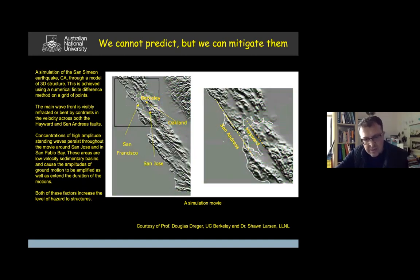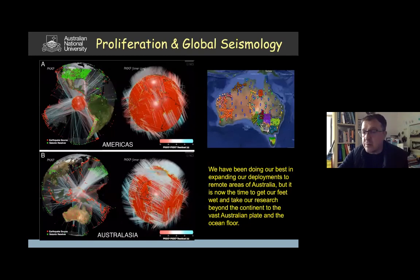And here's an example from San Francisco Bay Area, where you can see that if we have a good understanding of the underground architecture, we can predict the way that the waves propagate, and we can predict the ground motion. So if we can do it in California, we can do it at the other parts of the planet. So proliferation is one of the overreaching goals of global seismology.